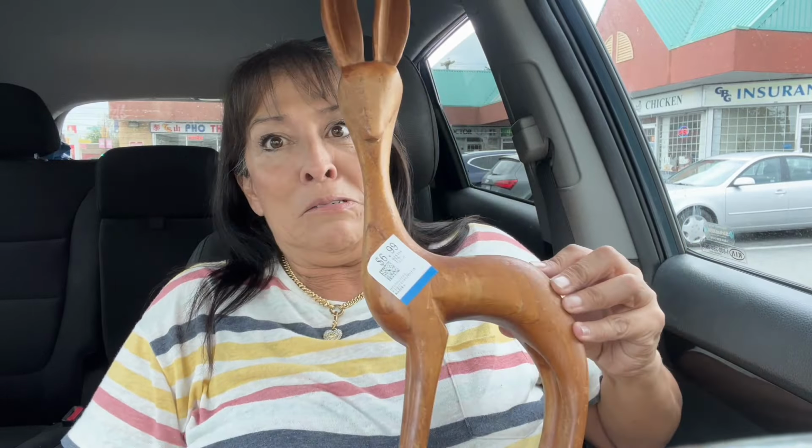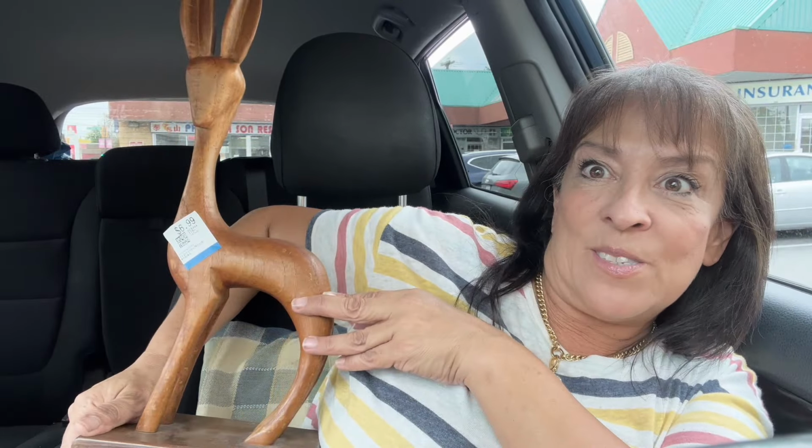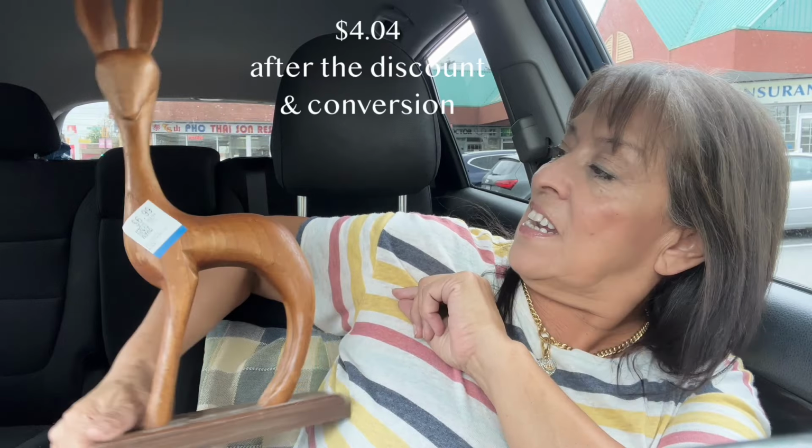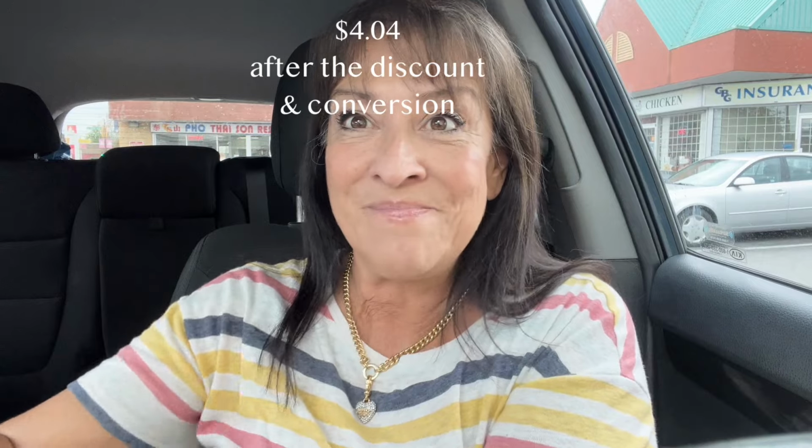Got this really cool carved deer. He really has an abstract mid-century modern look. I don't know if you could even see him. He is quite tall, and he didn't have a price on him, and so they put a price of $6.99, and I was totally happy with that. So he's coming home with me.